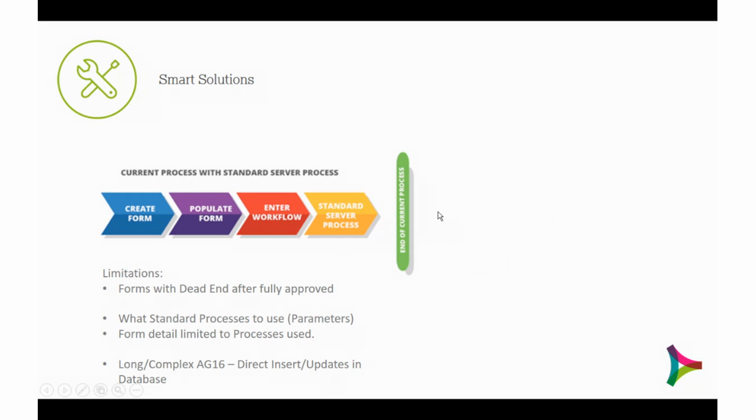And even more, because right now we've been informed by Unit 4 that all the Unit 4 cloud solutions are going to be really, really restricted on AG16. They're actually thinking of withdrawing the capacity of using AG16s, substituting that with ACT solutions, which need a little bit more consistency and dynamism.